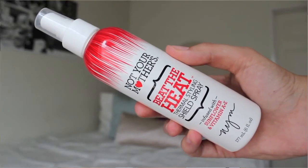Last product before I go on to some randoms is a hair care product, and this is the Not Your Mother's Beat the Heat Thermal Styling Shield Spray. I love this stuff. First off, it's so cute. Second of all, it smells so good. And third of all, it really protects my hair.